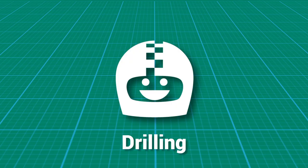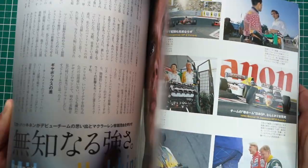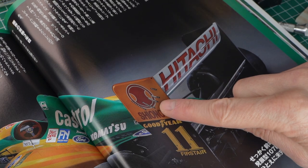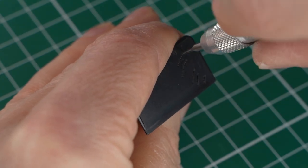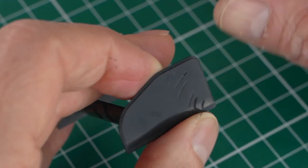I like to make my models as accurate as possible. Not very much on this car is found on the web, so I bought this Japanese magazine called GP Car Story, Volume 32. So now I know what the rear wing end plate looks like. The adjustment holes in the rear wing are neatly molded in the plastic by Tamiya. But there are no holes, so I decided to drill those out.